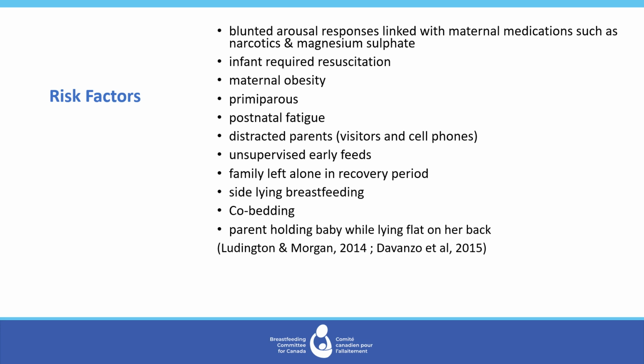We also know that there's a blunted arousal response linked with maternal medications such as narcotics and magnesium sulfate. And we certainly see an increase in pregnancy-induced hypertension, and one of the management medications for moms with more extreme cases, to control symptoms, is magnesium sulfate. So perhaps it's more commonly used than it was at one point in time.